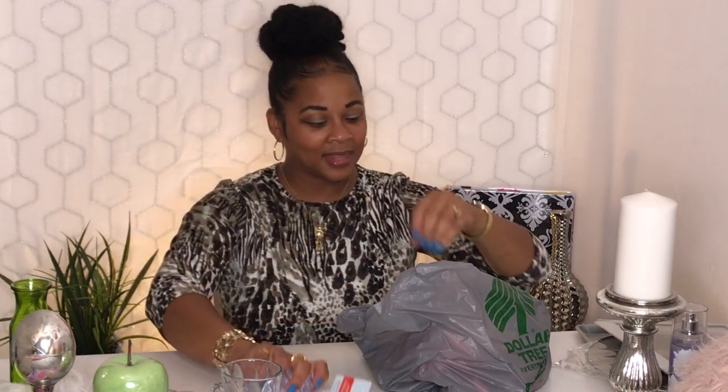So moving on. Okay, I have 2 more packs of gems. And then I have some of these ribbon diamond wrap. These are the silver, and then I also have gold. I better be making up some stuff. Y'all, I keep buying stuff for these crafts, and I haven't made nothing yet.